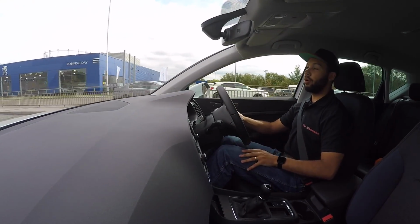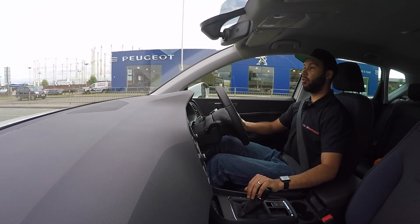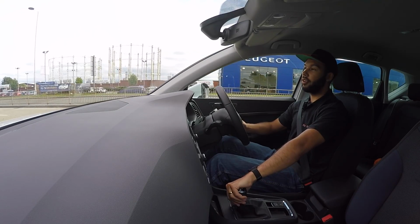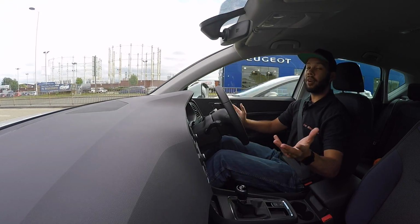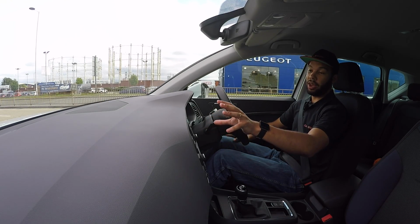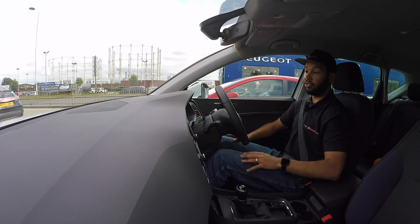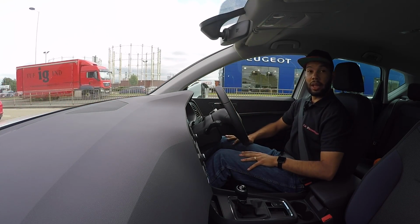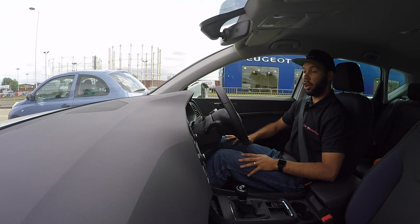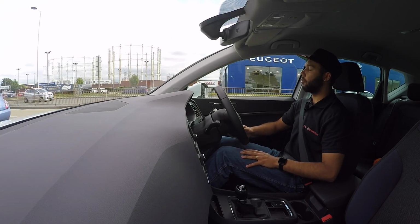So this is also the SE model, like the last car I drove, but because it's got a smaller petrol engine, it's cheaper. So this is priced at £19,590, and like the other SE model, you get automatic headlights, and you get this 8-inch display, which has got the sat nav and the rear parking sensors, air conditioning, leather steering wheel, and cruise control, a few other features as well. I must admit I can't remember them off the top of my head.